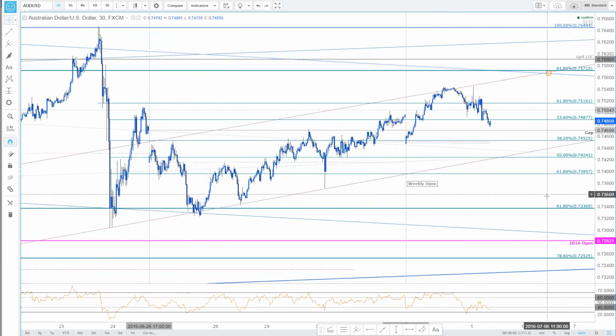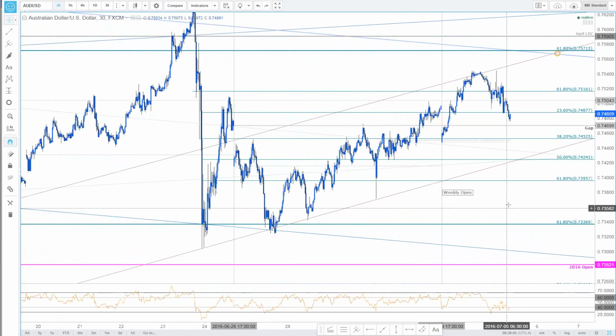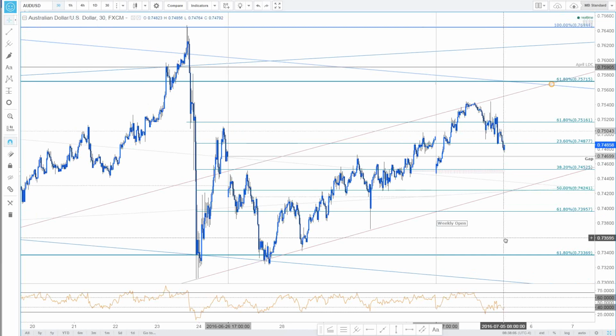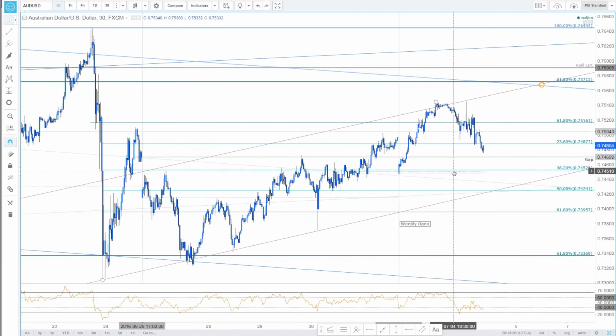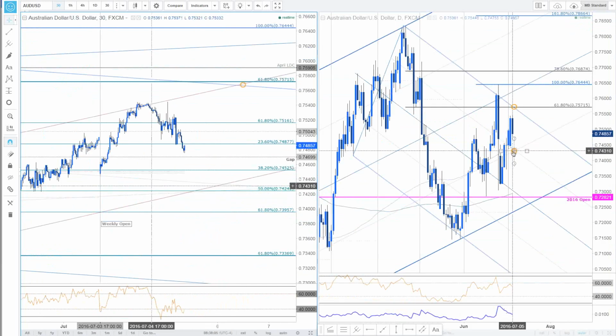Any questions on Aussie? Looking lower immediately, but still interested in long exposure here if we come into some support, either at the weekly or monthly open, or that key confluence region that we highlighted on the daily chart.